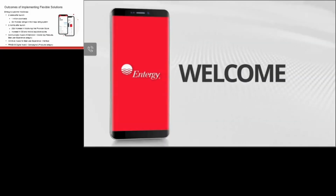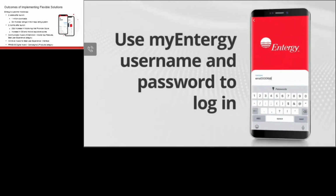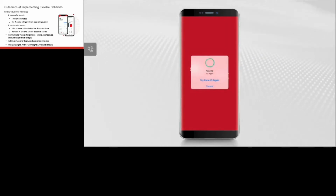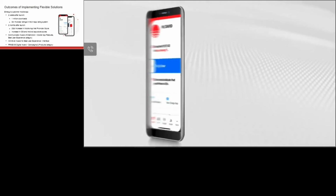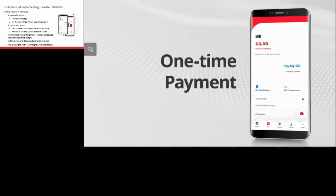Welcome to the all-new Entergy app. Use your My Entergy web username and password to log in for the first time. You may then set up fingerprint or Face ID if available on your device. On the welcome screen, you'll find your current balance, due date, and the option for a one-time payment. Navigate to the bill screen to set up Quick Pay or make a one-time payment.